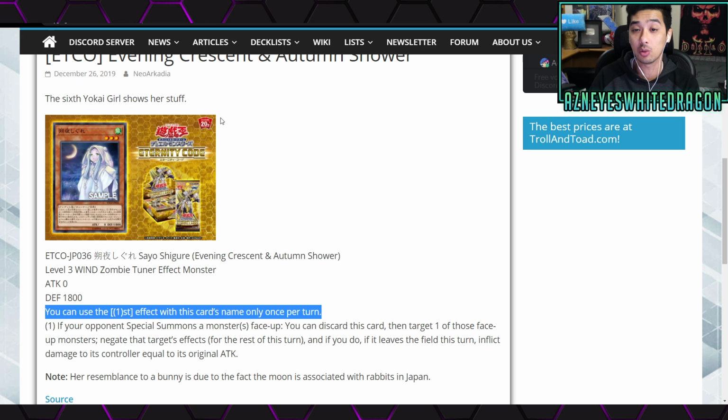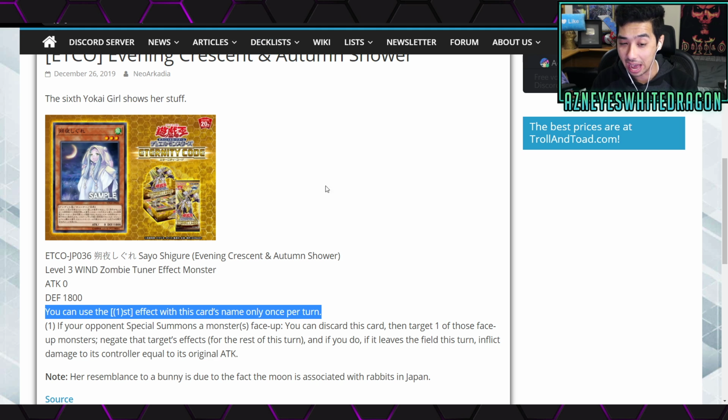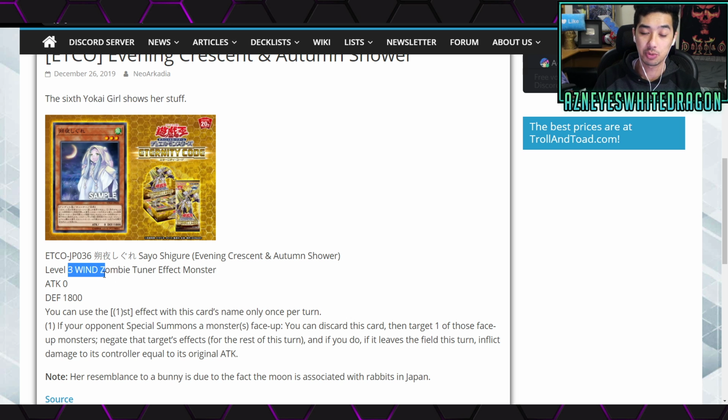So obviously that's a really good effect, being able to just stop an effect, but on top of that, you also have the ability to make your opponent take burn damage. I also want to mention it's a wind. That opens up the doors for a lot more decks to utilize this as another fodder.